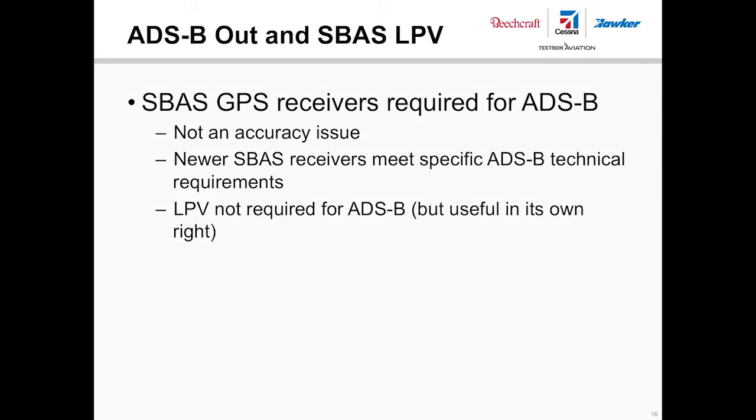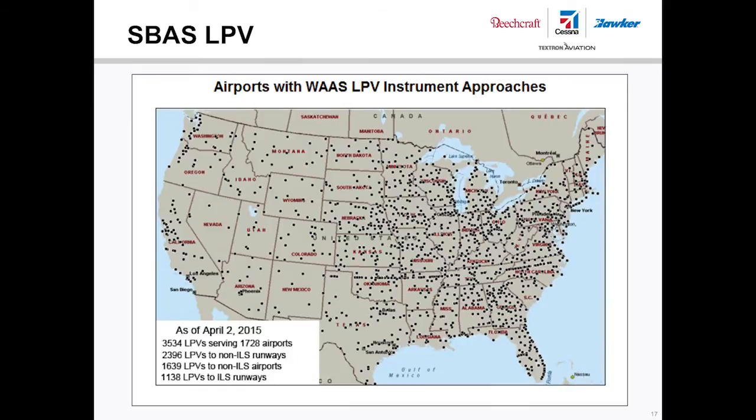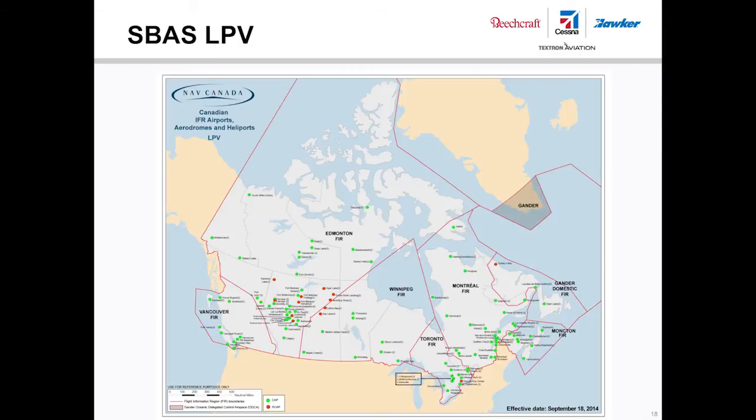Now, Localizer Performance with Vertical guidance approach capability is not required for ADS-B either, but it is useful in its own right. This map shows the United States situation with respect to LPV approaches. As of the beginning of April, there were over 3,500 LPV approaches serving over 1,700 airports in the United States. Compare that with approximately 1,300 ILS approaches, and you'll understand the magnitude of this trend and how many of these approaches are being developed in the United States.